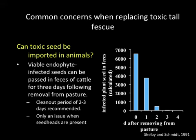Not all the seed that come out the back end are going to be alive. Some of those are going to be digested. So on the day they're pulled out of that toxic field, they're passing about 6,500 seed that day. One day after, it's down to about 4,000, and by day 2, they're well below 1,000, and by day 3, they're essentially non-existent. So if you can have a clean-out period, just like John said, for a couple days, most of those viable infected seed are gone. They've passed through. By the way, this is only a problem a few weeks of the year when you've got viable seed on that tall fescue. So if you're careful in the spring, or if you mow, or if you use seed head suppression, you don't have to worry about it.